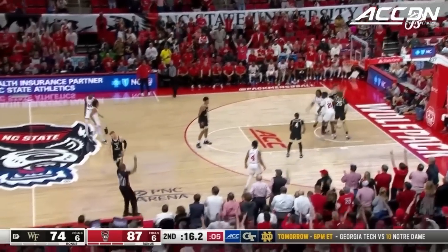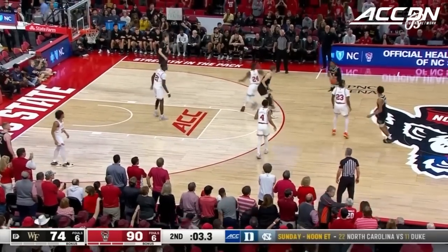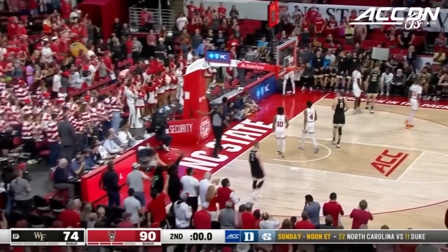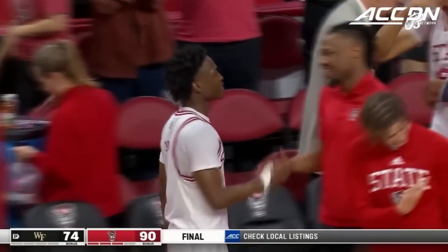Winners of 7 of their last 9 games. Is it going your way tonight? Breon pass with the punctuation on this one. Ross knocks it out of bounds, and that's it. 90-74. The Wolfpack over the Deacs.